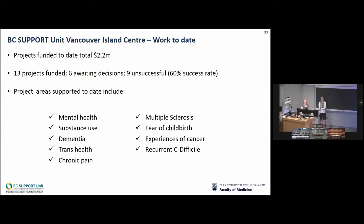So some of the work that we've done to date, we've got about $2.2 million of projects going. We've been going for 2 years, and the first year was operational, so we've got two more years left in our five-year cycle of funding, and we're going to be receiving another five-year cycle of funding, hopefully, almost certainly. We've got 13 projects funded, six are awaiting decisions, and nine have been unsuccessful. So our success rate with helping with projects is about 60%, which is pretty good.